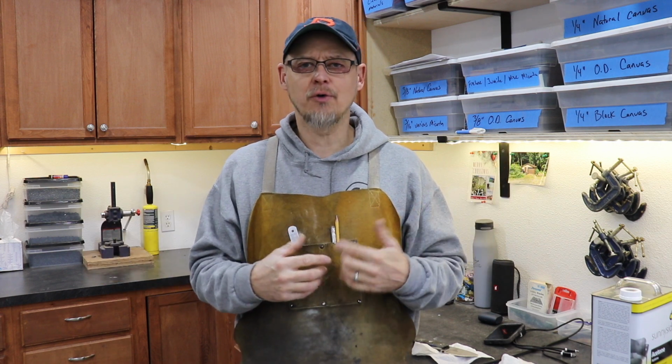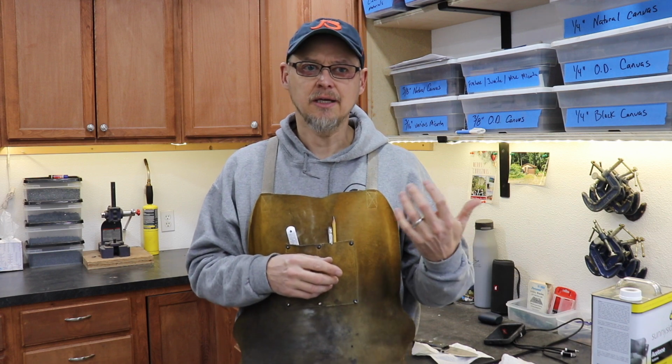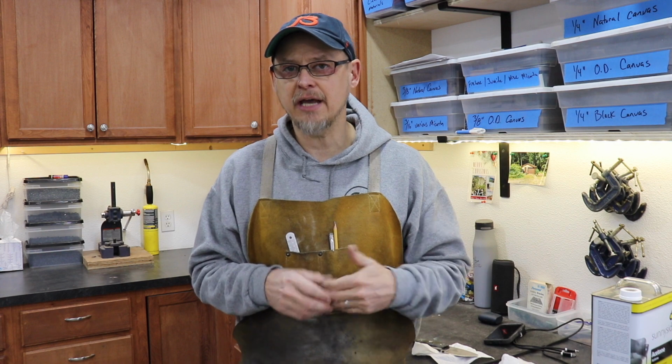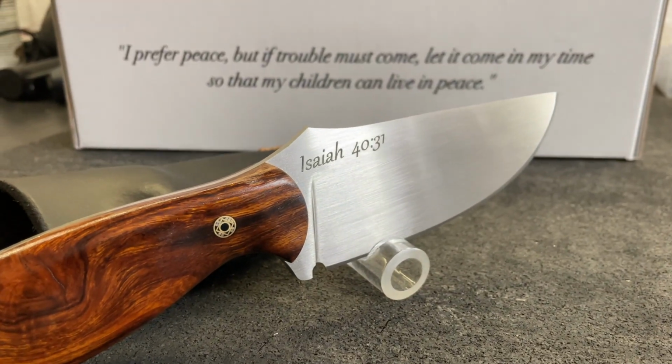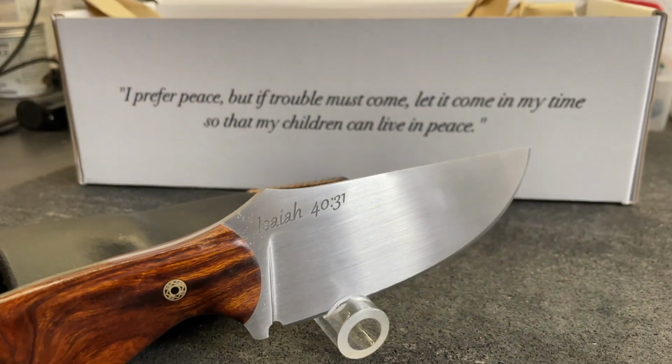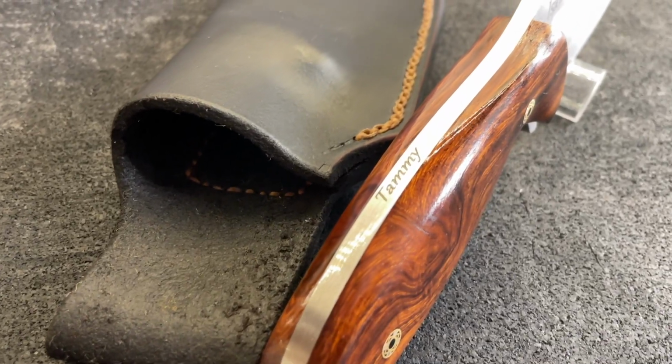But other things going forward, just simple, you know, some names and Bible verses. I recently did a video on Tammy's knife, and she selected Isaiah 40:31, and I had a nice font, and I put that across the blade, as well as her name on the spine, which was just me to Tammy. I just did that for her just to do that.